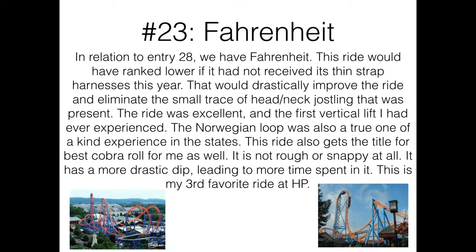I rode this 3-4 times throughout 2 days at Hershey Park. I spent most of my time at Storm Runner and getting the rest of the credits. Also, the ride is excellent. It was my first vertical lift, and I loved it. I love the Norwegian loop. It's a one-of-a-kind element, and I think the only one in the States. I think you have to travel out to the Nordic countries to get some more Norwegian loops.